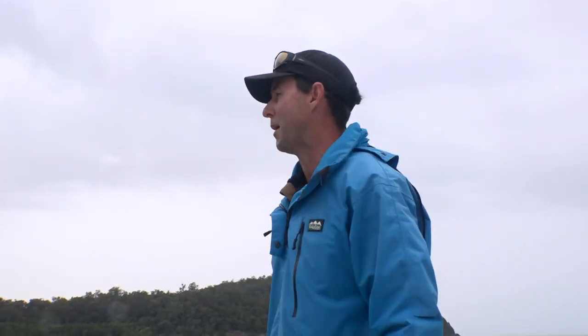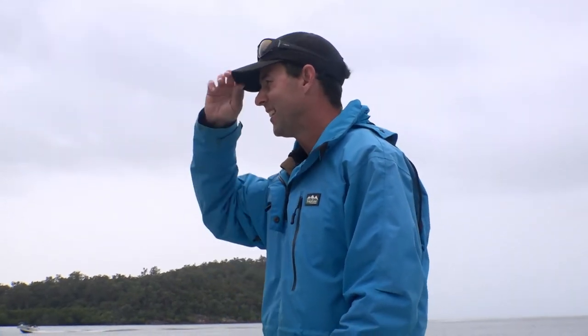We started the morning just working the tides, trying to chase a few barramundi around the snags. And as that tide dropped out, Clint's made the absolutely correct call to run down the front and try and pick some of these pressure edges and see if we can play with some pelagics.